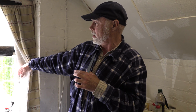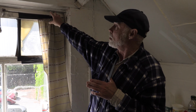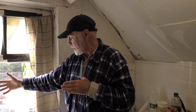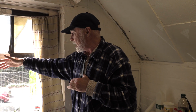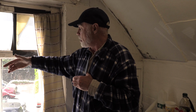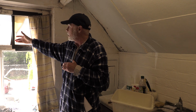A major issue is this window. It's badly damaged. It's not secure. So we're talking about having a new PVC one made up with an opening, which I can put in once the actual frame and the glass is in. This will act as security, and it can ventilate the room, keep it warm in winter, cool in summer, with the option of a fire escape.